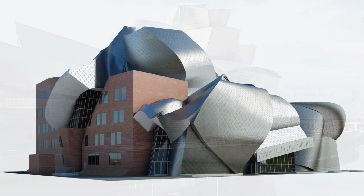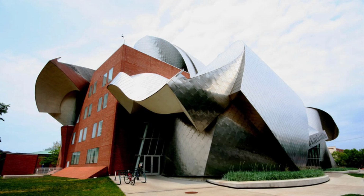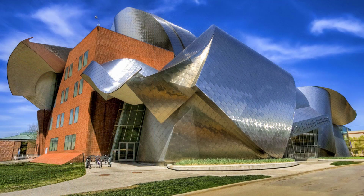Fifth, Peter B. Lewis Building in Cleveland, Ohio. The 152,000 square foot building is a signature Gehry with its flowing ribbons of stainless steel atop a brick base. Its open interior was designed to allow greater socialization and interaction between different departments.